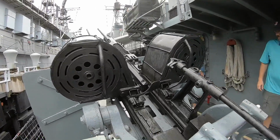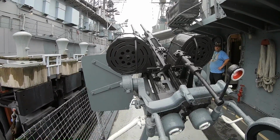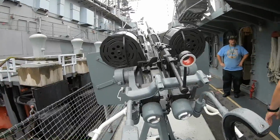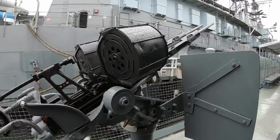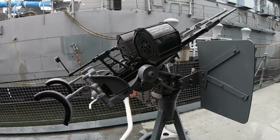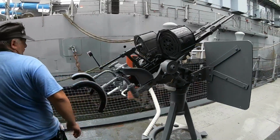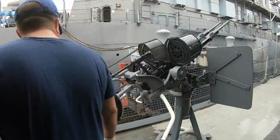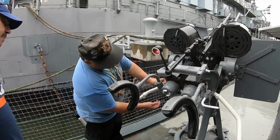Now, we talked to some members on board, and there's no way of knowing if this is the exact weapon that was here when it was in service. The Sullivans has had a couple retrofits since World War II, one of which was updating the weaponry for the Korean War. And then when they made it to the museum, they brought everything back to World War II era weaponry. So we don't know if this is the exact gun. But we know for a fact he was on this style weapon on the port side of the vessel, which is where we are now.